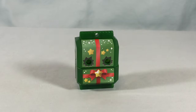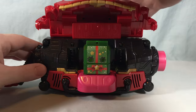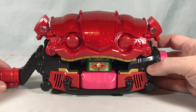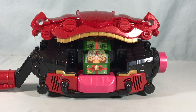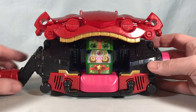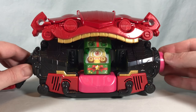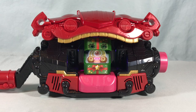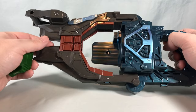I'm going to go ahead and bring in the Henshin Belt Gavv. All right, so let's pop this in. There's also a form for Valen as well. I don't know if we'll see it in the show, but it can definitely be used here in the Valen Buster.